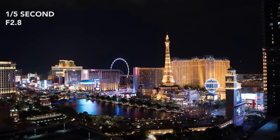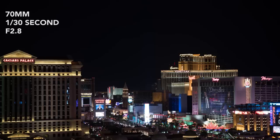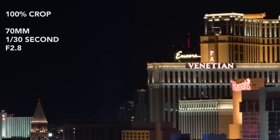I am totally comfortable shooting at 1/10th of a second on this lens at 24 millimeters, or at 1/30th of a second at 70 millimeter, which is pretty amazing, I think.